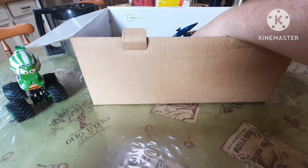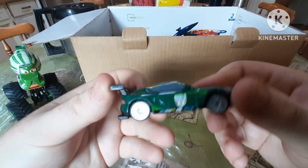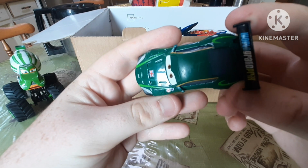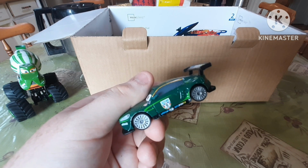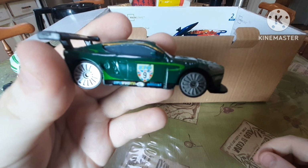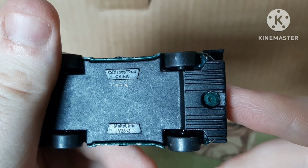Next thing we're gonna look at, I'm just gonna dig in randomly. Oh, I got something. Got a Nigel Gearsley. I think this is an original. Yep, this is an original. This is a China. It's not a Thailand. Sorry, I don't know why it's not focusing. Hold on, I gotta restart. There we go, that's much better. Yeah, now it's focusing. Number 9. China Mattel ink on the bottom. This code is gone. Let's move on.